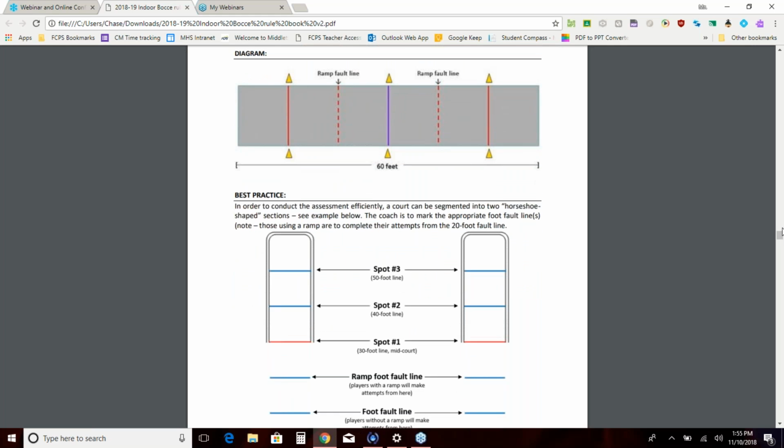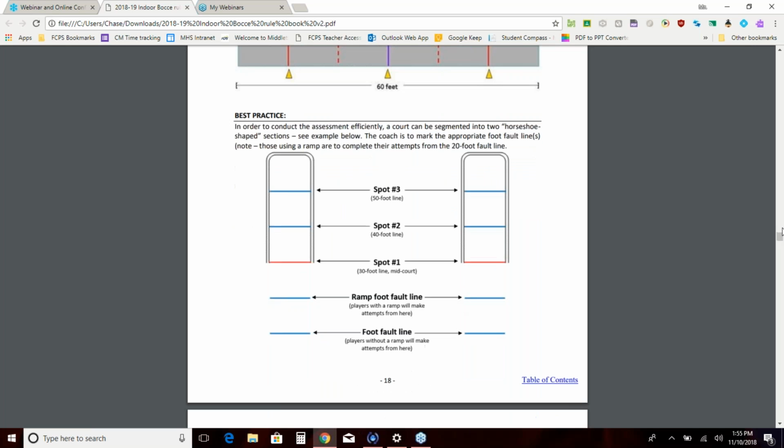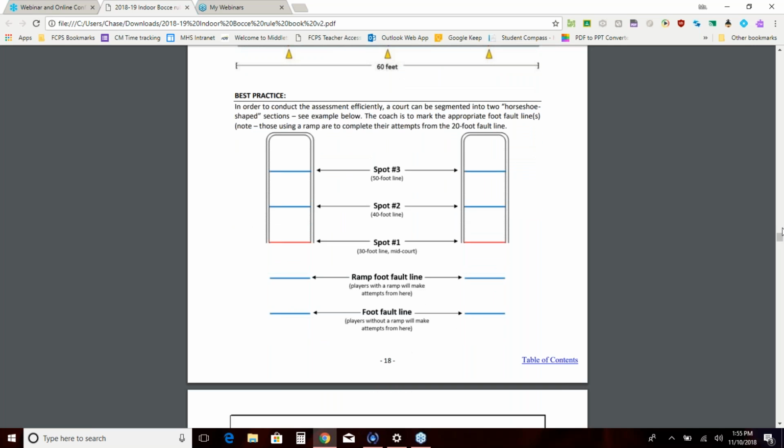Diagram here shows you some measurements. Under best practice here is a really good suggestion for doing your assessments. It really helps get kids done efficiently, and also uses time well. In order to conduct the assessment efficiently, a court can be segmented into 2 horseshoe-shaped sections. The coach is to mark the appropriate foul lines. Note those using a ramp are to complete their attempts from the 20-foot line.